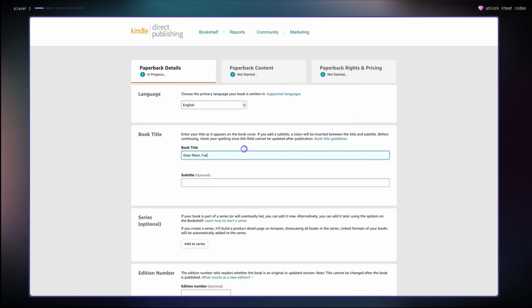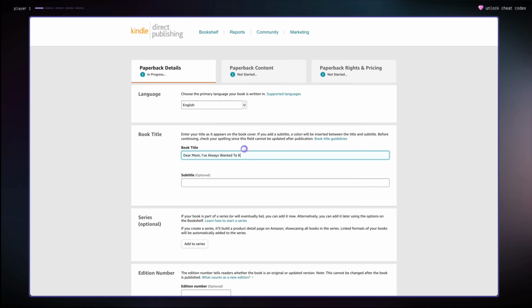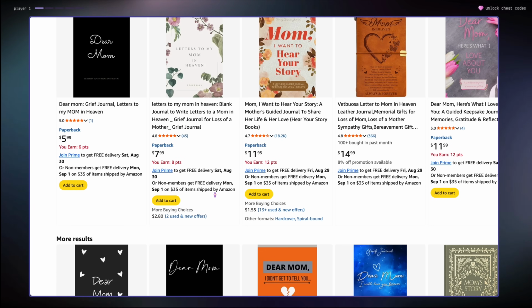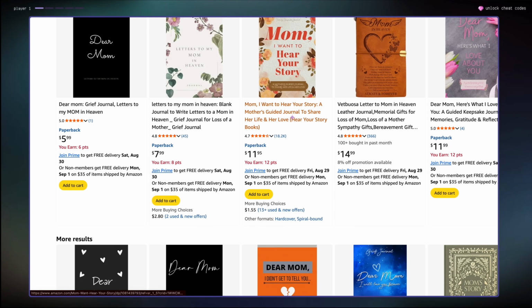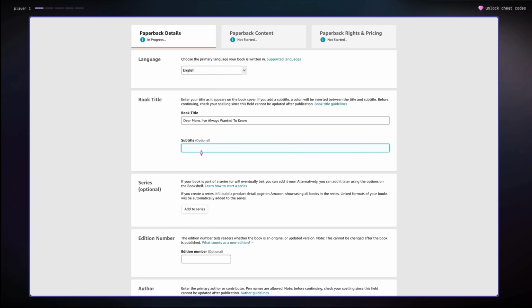For the book title, we're just going to name it what the title of our book is. So ours was Mom, I've Always Wanted to Know. And then for the subtitle, we are going to put keywords that are similar to what people are searching. They might be searching something like Dear Mom Journal or a mother's guided journal or keepsake journal. So add those things in the subtitle section.